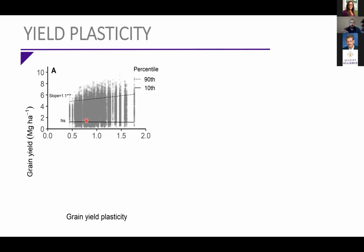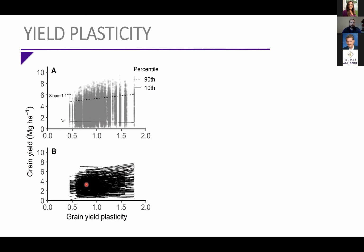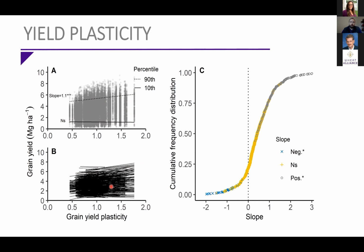So if we look at all of the environments that we evaluated here, which is over 700 environments, we have that line, right? If the line was positive or neutral or negative. We wanted to see how often it is positive, because that's what we're interested in. And that's what we're looking at here. We have our frequency distribution going from 0 to 100, and we see that just about 15% of those environments, it was negative. And in the bulk of the environments, that trait, plasticity, was either neutral or positive relative to that environment.